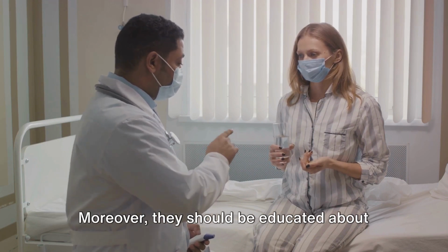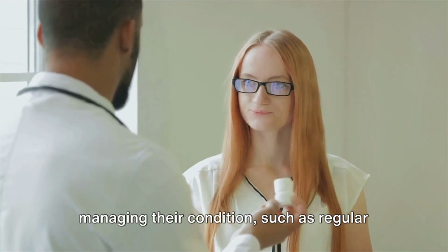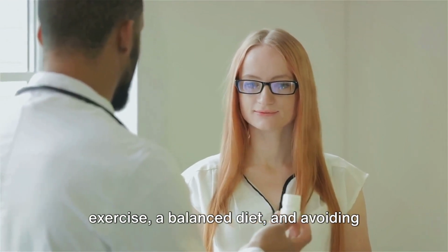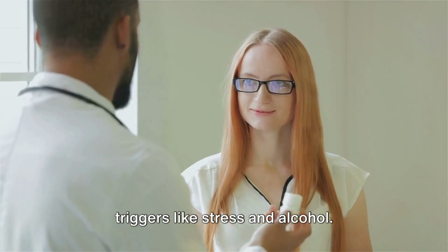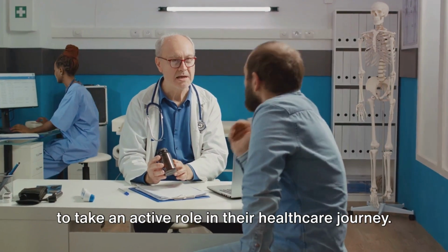Moreover, they should be educated about lifestyle modifications that can aid in managing their condition, such as regular exercise, a balanced diet, and avoiding triggers like stress and alcohol. Remember, the goal is to empower clients to take an active role in their healthcare journey.